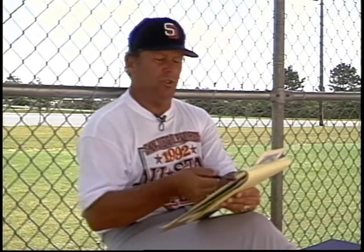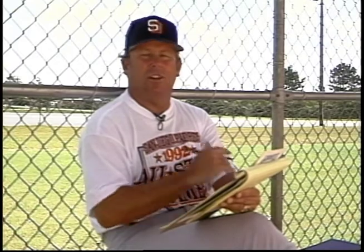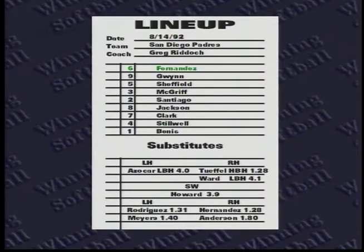I could also show you one on my girls' 12-year-old softball team that I did last week, that you don't even know who any of those names are. These you might recognize. My leadoff hitter was Tony Fernandez. Tony Gwynn hit second. Gary Sheffield hit third. Fred McGriff hit fourth. Santiago fifth. Jackson sixth. Clark seventh. Stillwell eighth. And Andy Benes on the mound.